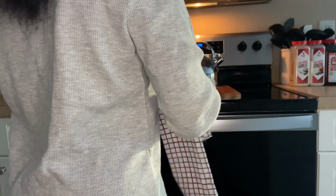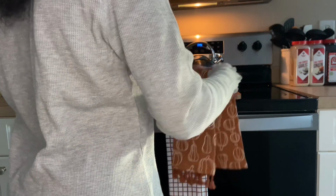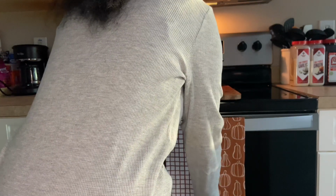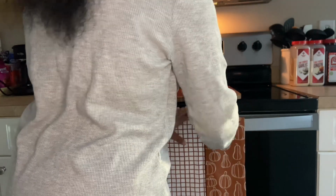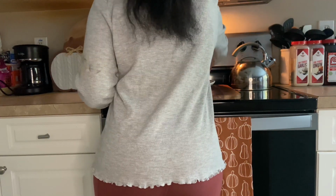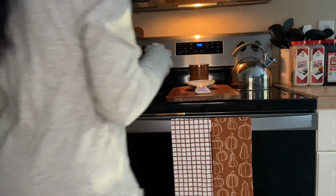Here I'm just placing these fall dish towels that I got from the Target Dollar Spot for $5. I decided to add this fall candle that I picked up at Kirkland's to the kitchen as well.